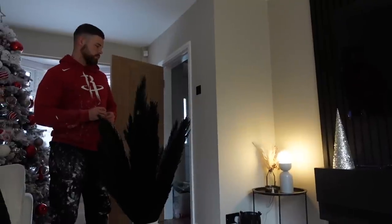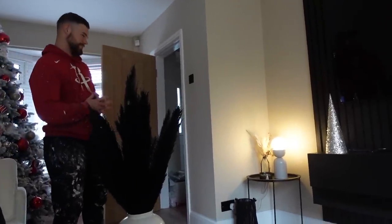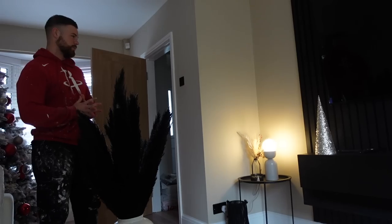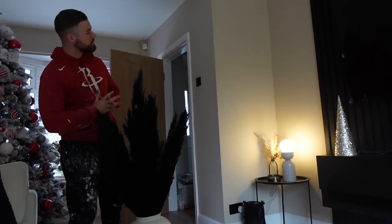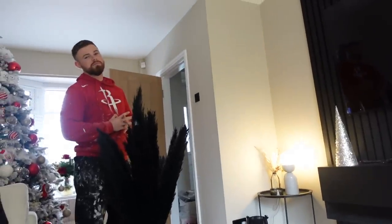Alright. Thoughts and feelings? You don't seem very impressed. I'm not majorly impressed. I don't love it. But what do you think about something on the wall? Like something like this, but a small version, in a black frame. Just look random on one wall. I don't think it will.